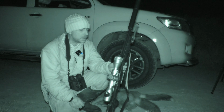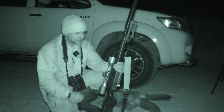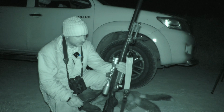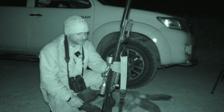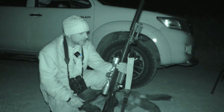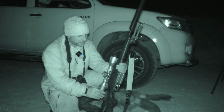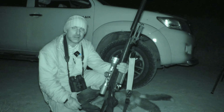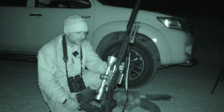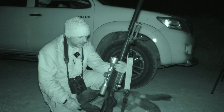I'm using Hornady 53 grain Superformance, good ammunition. I like the way it shoots in this rifle. It's very good on foxes, just gets good clean kills. So I'm very pleased with the setup in general. So that's the TH50, and I've got to say that is, hand on heart, the best thermal scope that I've used. I really like that.